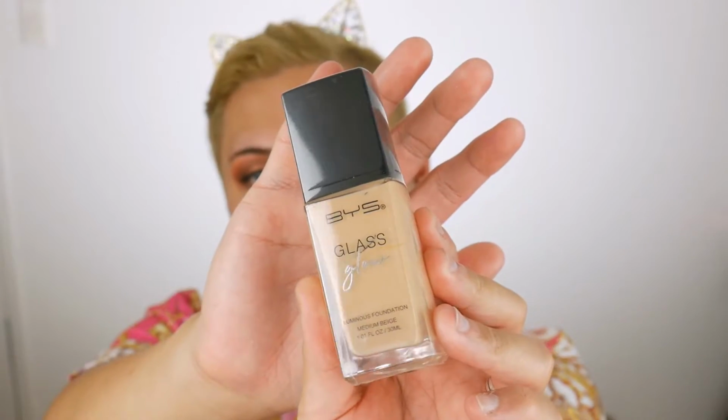But now we're going to move on to the foundation. Now, this foundation is new. This one is the BYS Glass Glow Luminous Foundation, and this one is in the shade Medium Beige. Let's do some ASMR.